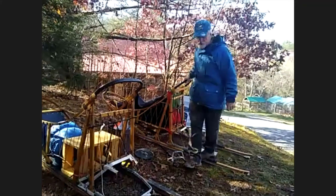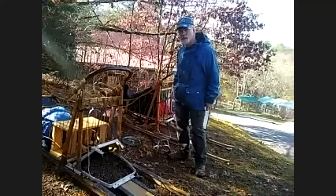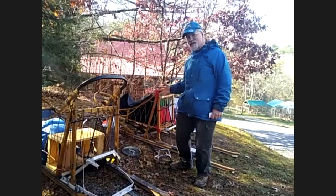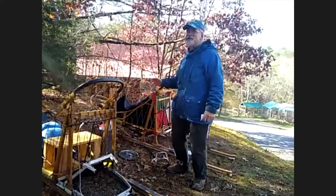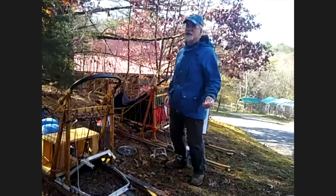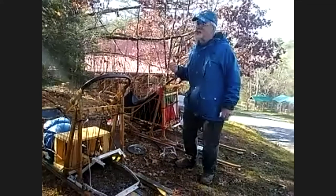Another way I'm going to steer the sled is by using voice commands, telling the dogs which way to go. How do I do that? Well, if I say gee, G-E-E, that means for the dogs to go right. If I say haw, H-A-W, that means for the dogs to go left. If I say whoa, that means for them to stop.